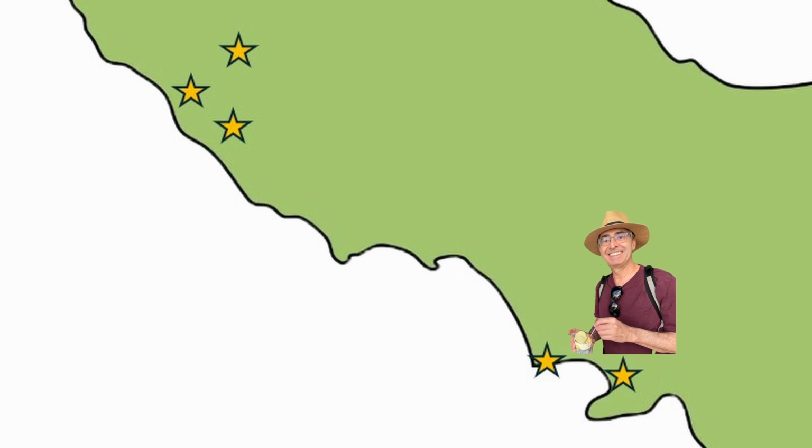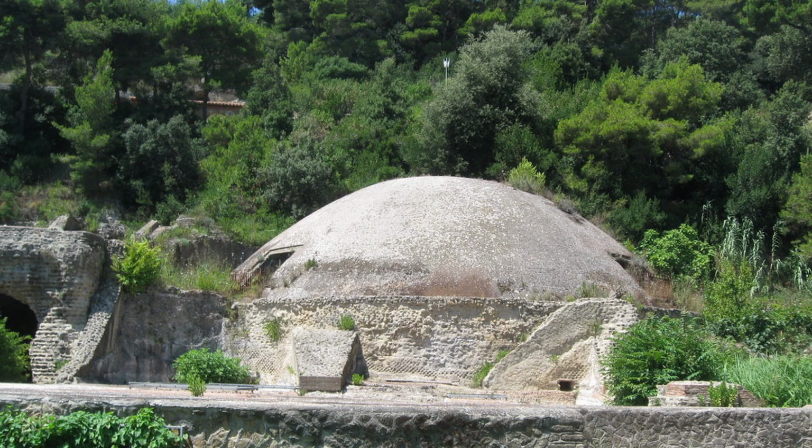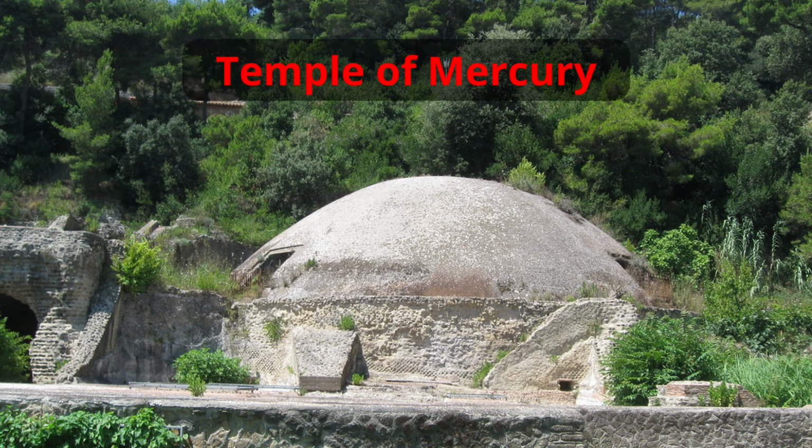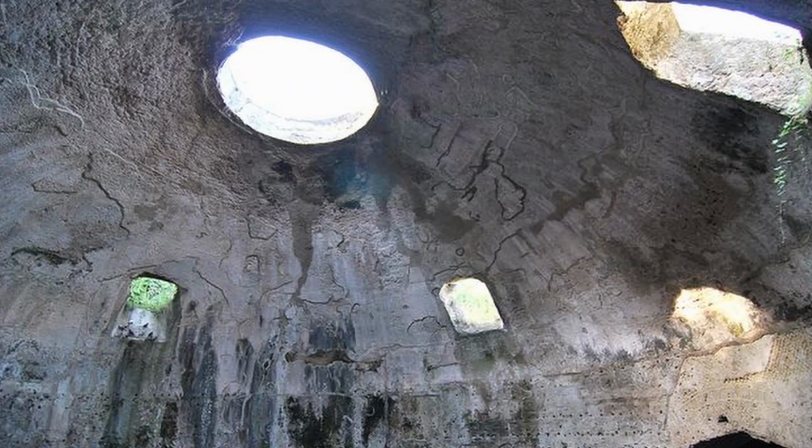you're down in Pompeii. Then we move a few miles north to the Frigidarium in the baths at Baiae. This one was never a temple, but it's called the Temple of Mercury. If it was a temple, it'd probably be in a lot better condition, and we'll talk about that a little later. This one is full of water, but it's still in pretty good condition.